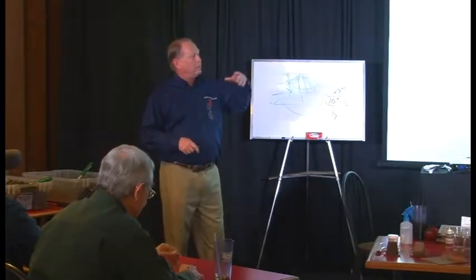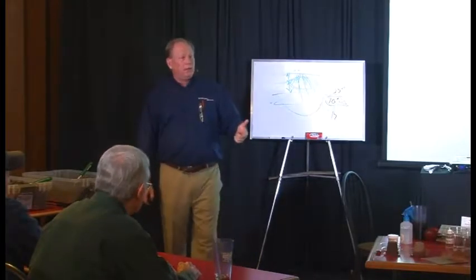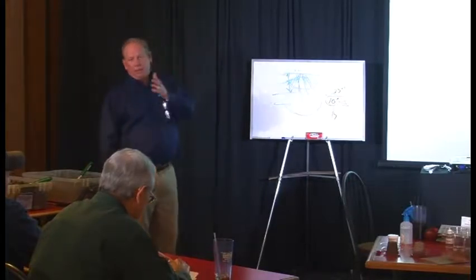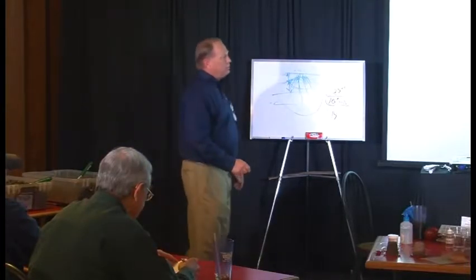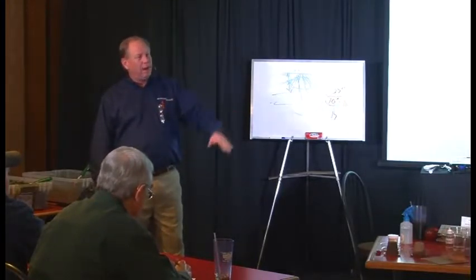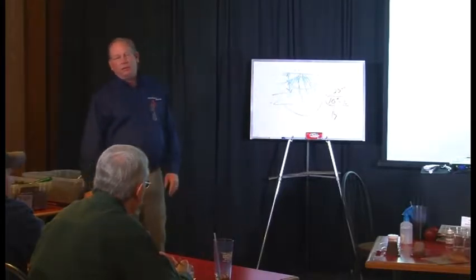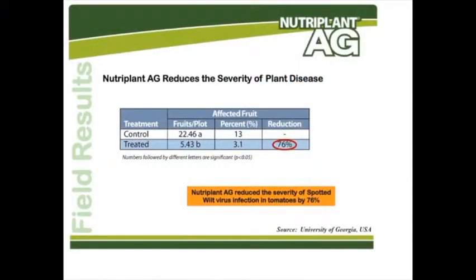But in our pastures, we're doing an application of APSA, but we're also doing an application of AG, 16 ounces, around the first part of May, to try and stress relieve those pastures and help them make it through June and July and August, so that you have grass. And these pastures, the pictures you see here, are from 2012. What happened in 2012 to pastures? They got obliterated. We had a massive drought. We lost a lot of good pasture, and these pastures maintained all the way through the end of August. So, a significant difference. Spotted wilt virus in tomatoes reduced 76%.